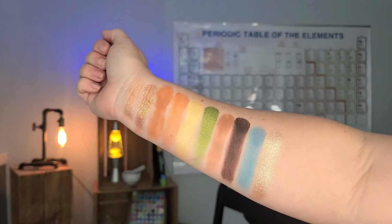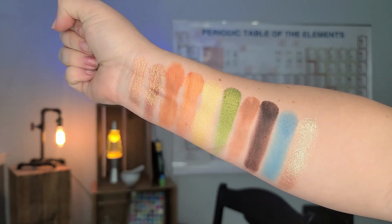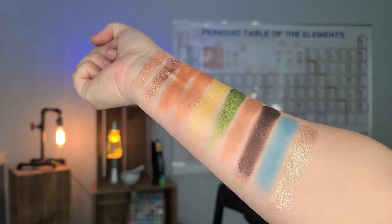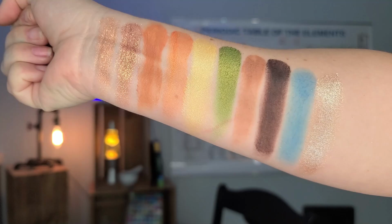I might have featured it in a previous palette, but I just can't get enough of this shadow. It's so wonderful. And these are all the shadows for my Build Your Own palette for the month of April.